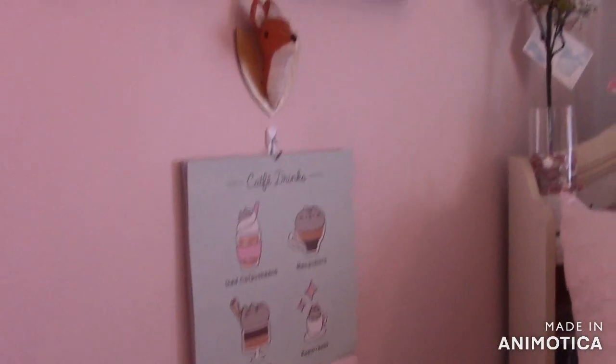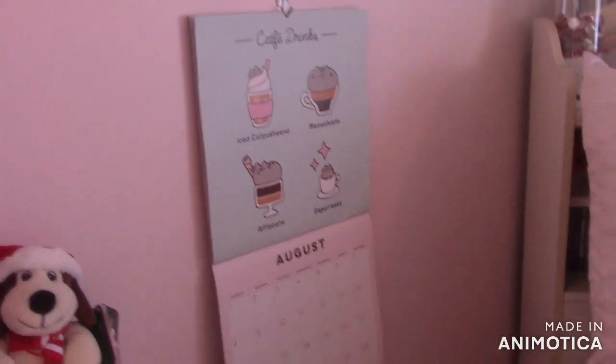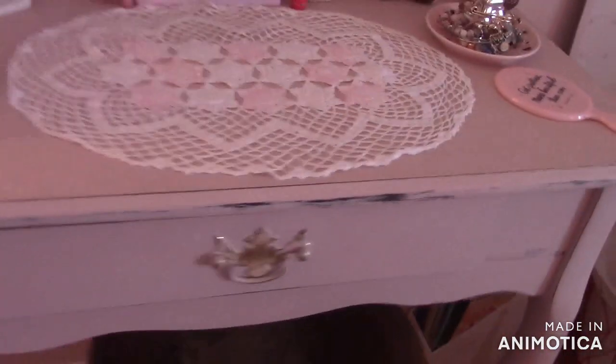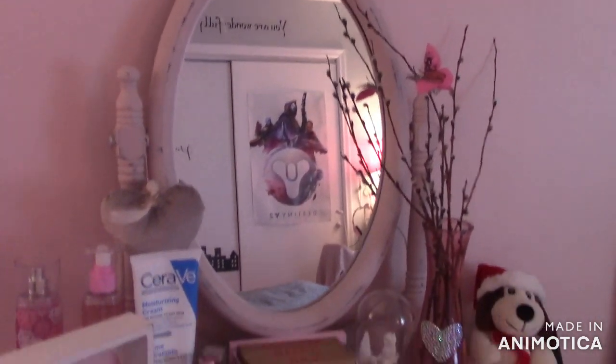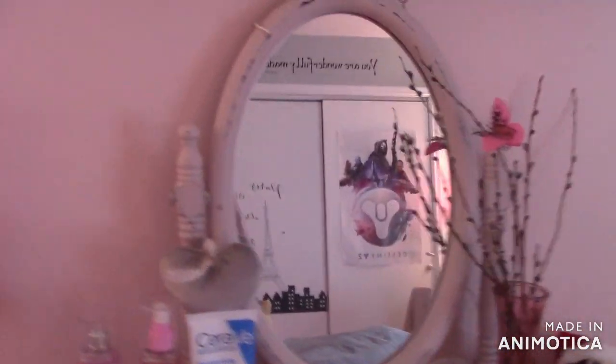Alright, so on this side of my room, I have my Pusheen the Cat calendar. It's currently August. I have my trash can, and I have my magazines. Now let's get to my vanity. My vanity has a nice little mirror. You can see my Destiny poster in it. That's basically what you can see in it.